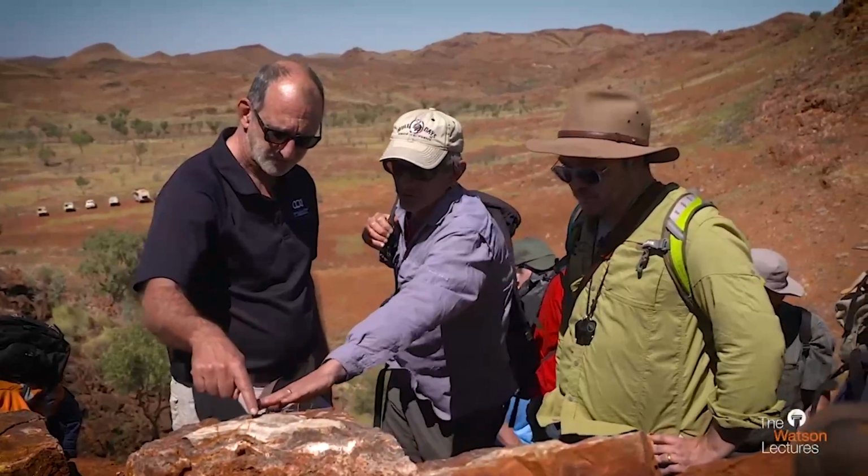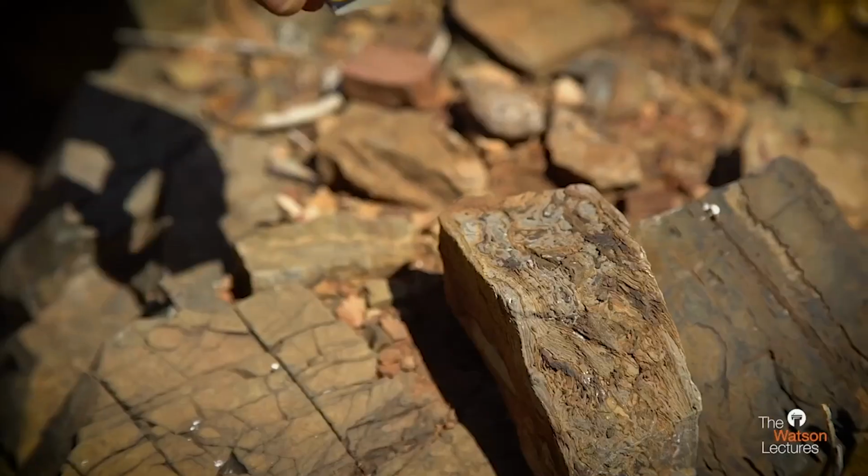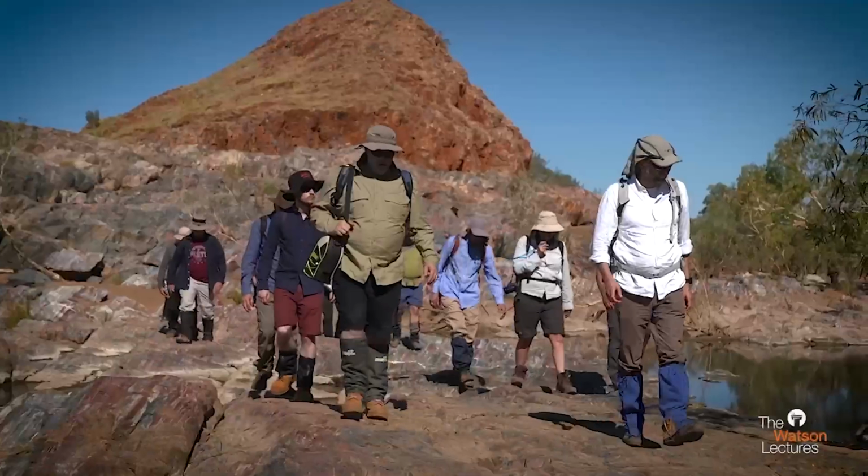And it was very impressive. After a few minutes of looking at it, I got it. I could say, yes, I believe this is evidence of life. It's the kind of thing that would really be exciting if we found it.